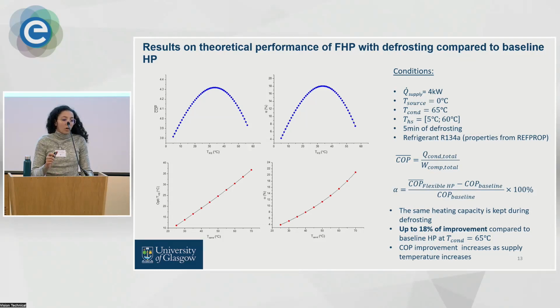So for our work, we found that we can reach up to 18% of improvement with that, and that this improvement will increase when the condensing temperature increases. So that's the figure on the bottom. And the optimal thermal storage will also change and increase with the condensing temperature.